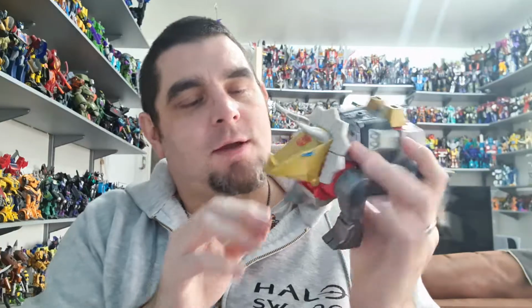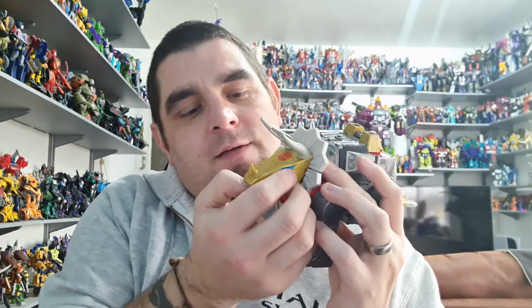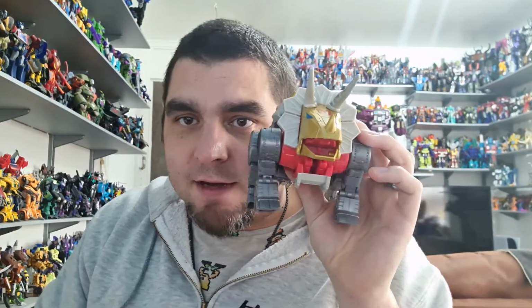He's in this form at the moment because he can't fit on the shelves, he's too tall. So he's in this mode. I don't mind. I like this Triceratops mode. It's funky monkey with his little red tongue.